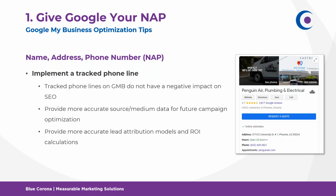and better ROI calculations. So again, we highly recommend implementing a tracked phone line that is 100% dedicated to your Google My Business profile. That way, just like when we looked at that purple data, this call came from, or this lead came from my GMB profile or the Maps listings.